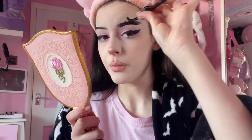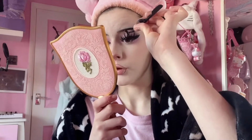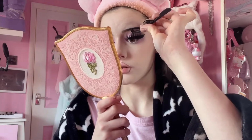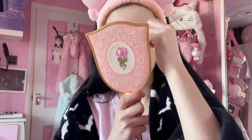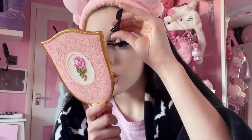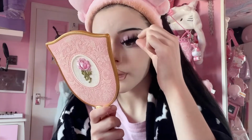I think they're pretty much done now. I'm just gonna try and show how I put it on. I focus more on the inner corner than I do the end. I'm not that fussed about that right now. So I just kind of place it on where it fits comfortable, like this is on. And then just make sure it's all pushed in and stuck. And the end has stuck pretty much exactly where I like it anyway, so.